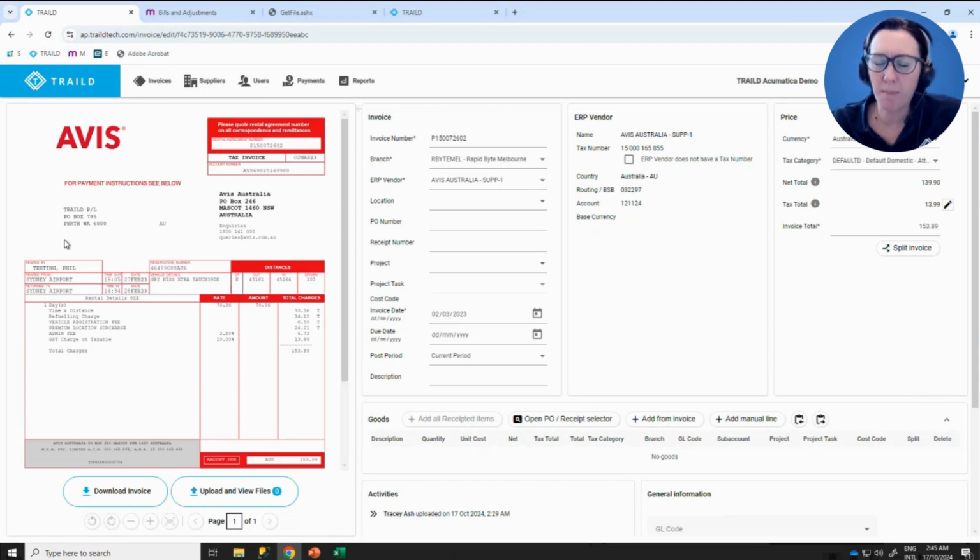Natasha, I would imagine that ProSpend should be able to give you a list of all the documents that are in your system. Certainly TRAILD can go and do that for you if you wanted them from TRAILD, but that's probably one of the reasons why we put the document into your Acumatica system, so that there's sort of 2 copies of the document, and that covers you off for your audit process.